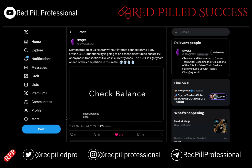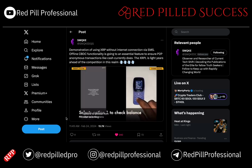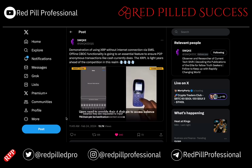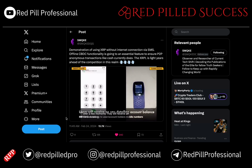Check balance. Once a user has been registered, they can dial the USSD extension and will be presented with a menu of different options to choose from. After selecting option 1 for account balance, they are requested to input their PIN for verification. After a few moments, they will receive an SMS detailing their account balance.